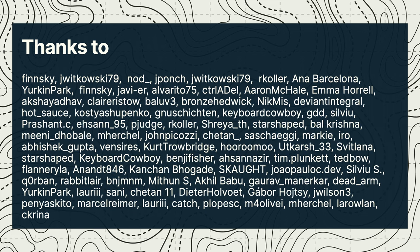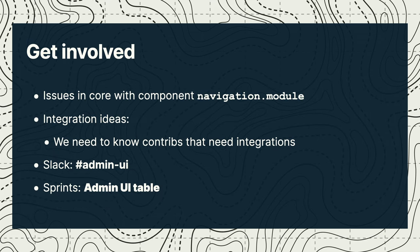If you want to get involved, now the issue queue that you should use, don't use the contrib module anymore. Use the navigation module in core. If you know of any module that needs integration, ping us, drop a message on Slack, or open an issue on Drupal.org, and we will do our best, even provide designs if it's necessary, the same way as we're doing for Environment Indicator or other modules. So please let us know if you know about something that should be integrated here. It's been really useful that people have done that so far, and we're taking into account all these ideas. The Slack channel is admin UI, and we're going to be at the admin UI table.